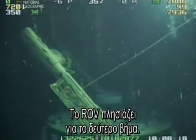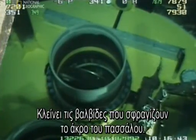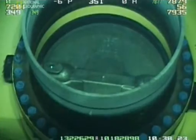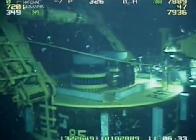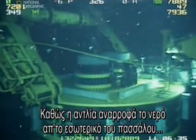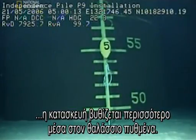The ROV moves in for step 2. It closes the valves that seal the end of the piling. Then it connects a powerful pump. As the pump sucks out the water inside the piling, the structure sinks even deeper into the sea floor.